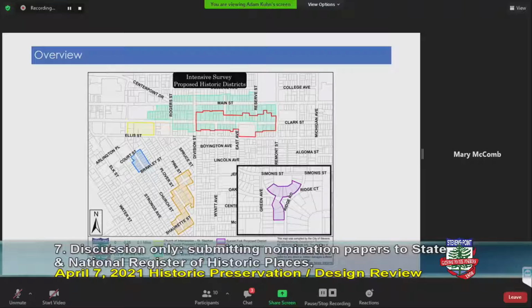This is Mary. I have a question and a comment. The comment is that we already lost the St. Stephen's Convent from that block, which is a terrible loss. But also, what's the status of the Sanders House? Is that in the downtown district or what?